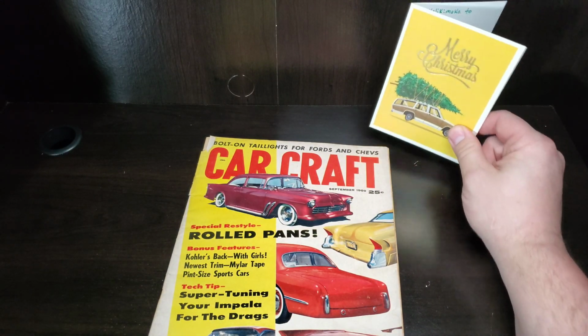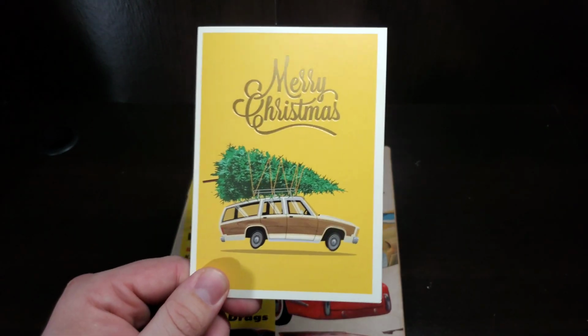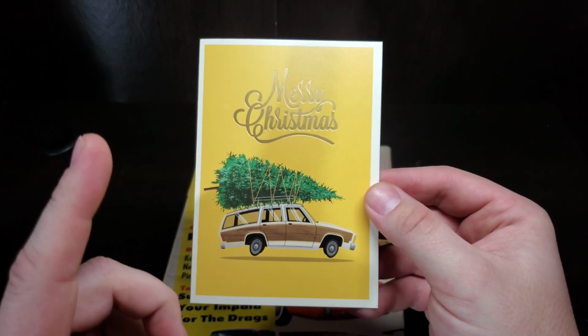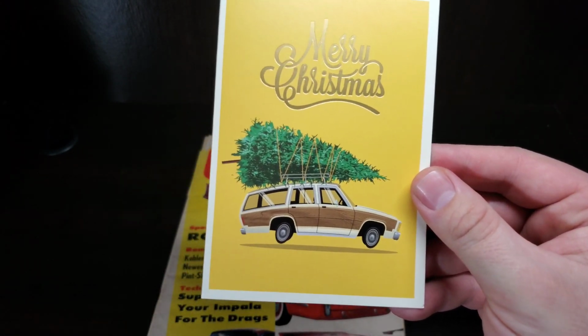And the other one over here comes to me from Larry at Larry's Model Shop and Kathleen. This is a great card. Absolutely perfect card because I do love long roofs.